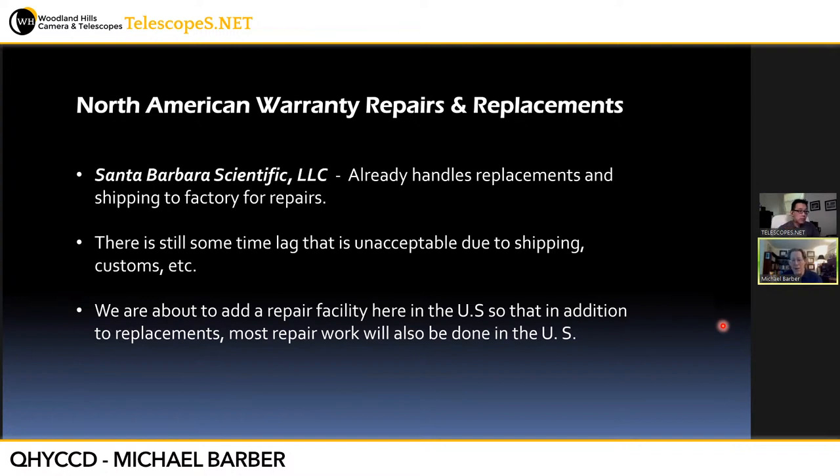step by step for a while now. My company, Santa Barbara Scientific, already handles replacements for warranty. So if somebody gets a new camera and for any reason there's something wrong with it right away in the first 30, 60 days, we've got replacements handy in the United States. We can do a fast swap so they don't have to wait.